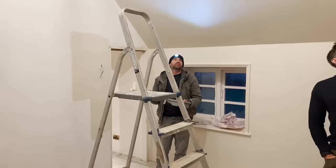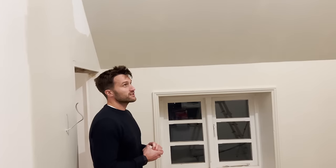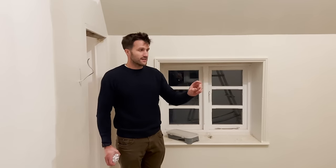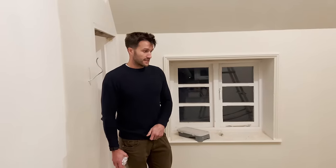I know, but it is nice. I'm so happy with the floor. We actually have a floor. And the colour looks really nice. Once you've got this colour on here, all these little details, and then the fire surround. The fire surround is going to be amazing. Very exciting.